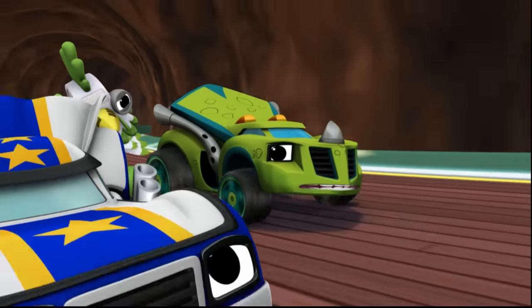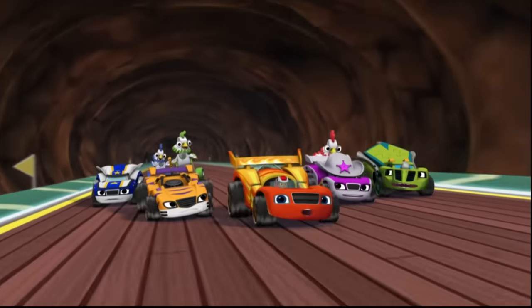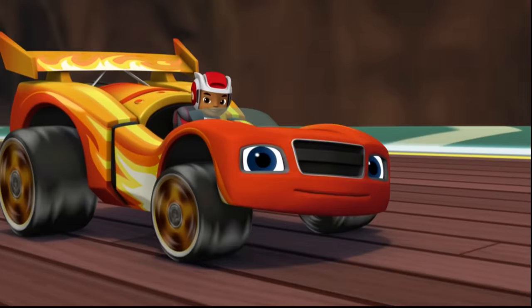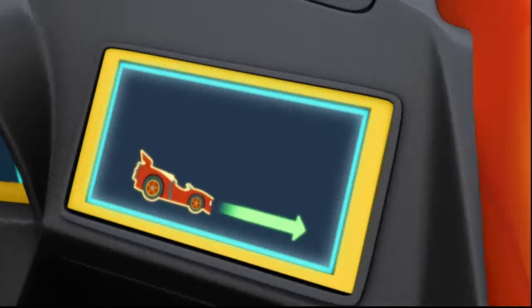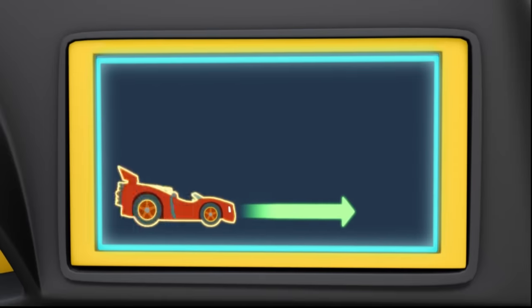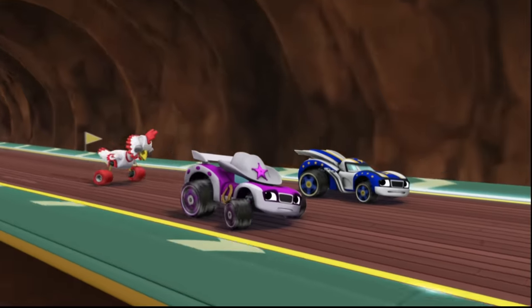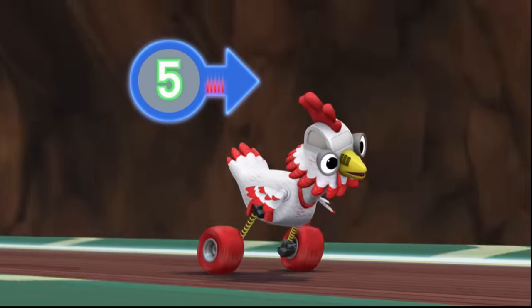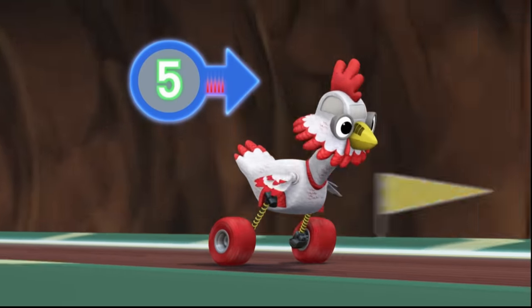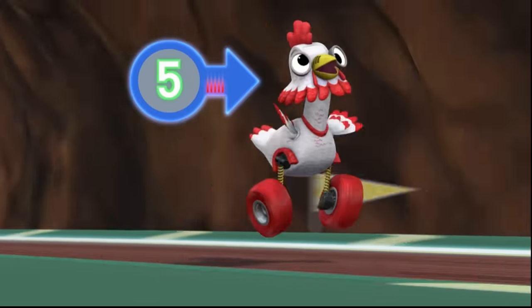These chickens are fast! They're like the fastest chickens I've ever seen! Don't worry, we can outrun them with our velocity! Velocity is how fast you're going in a certain direction. And race cars can go really fast in any direction. Uh-oh! This red chicken's catching up! Look, the chicken's velocity is 5. So, to get away, we need our velocity to be more than 5.